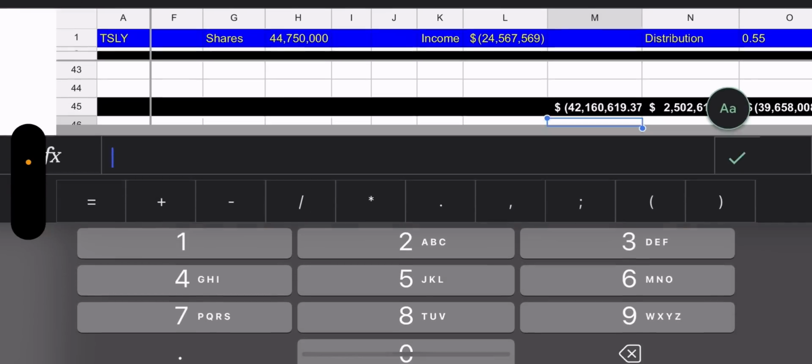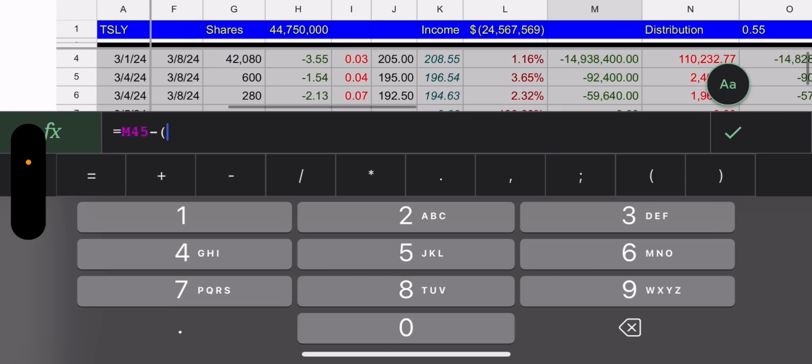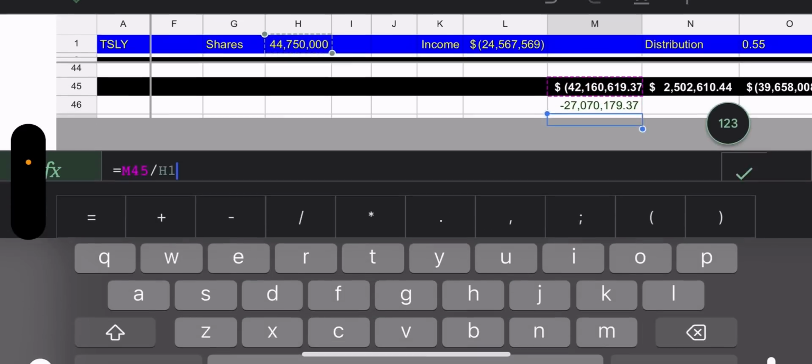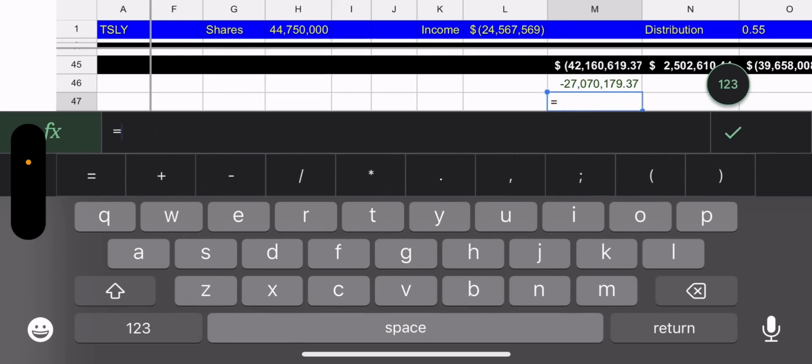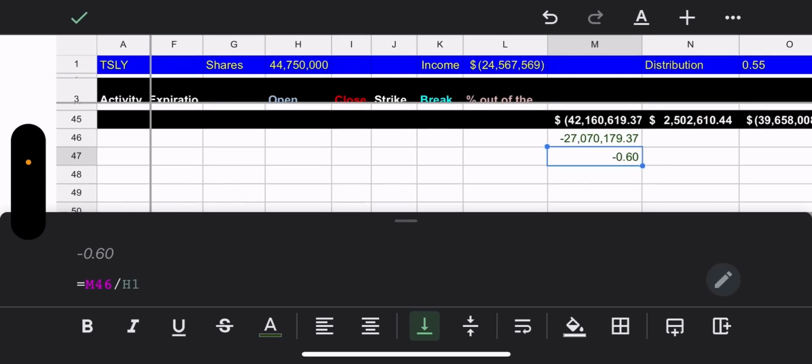So if we take this number minus, sorry guys, this. If you guys saw what I had to type on, you'd be laughing. It's so small. All right, so that's the number, 27 million. So if we take 27 million, divide that by outstanding shares, come on. We get 60 cents. Okay, that makes more sense.